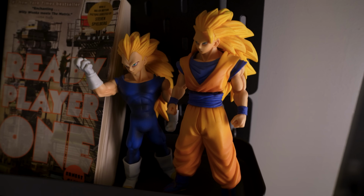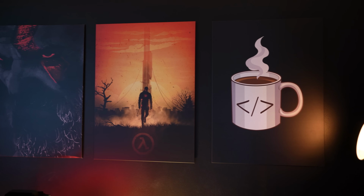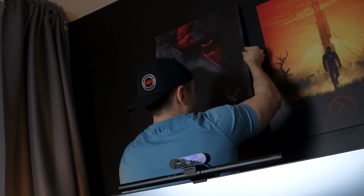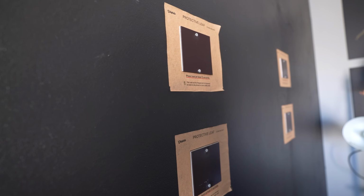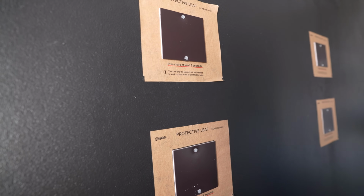On the main wall, I have some metal posters from Displate representing some of the things that I like. Now, though the Displate posters were easy to mount, I will warn that the sticky leaf that is part of their mounting system doesn't adhere well to textured walls or even slightly textured walls. I found this out the hard way after a few days when my poster fell and was damaged as a result. I ended up having to nail the magnets into the wall, which kind of defeats the purpose of the leaf.